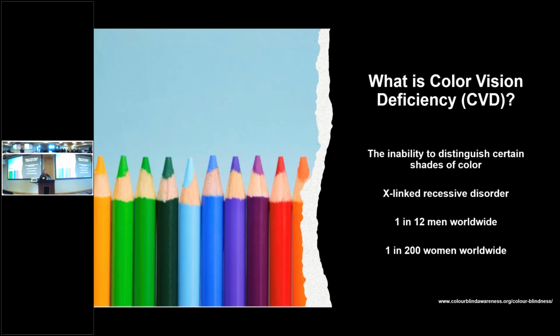Okay, so what is color vision deficiency? A lot of times people misthink of what color vision deficiency is. Some people think it's not being able to see any color. That's not really what it is. It's more an inability to see certain shades of colors. And color vision deficiency is on a spectrum. You could have a slight degree of color vision deficiency or a significant degree.